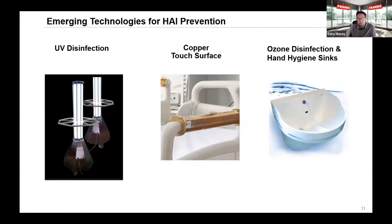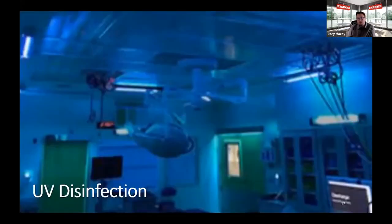Proper cleaning practices are important to help control the spread of infection in hospitals and healthcare settings. So we'll be exploring the technologies that can help prevent healthcare-acquired infections. These are emerging technologies, not because they're new, but because their use in healthcare settings is becoming more and more prevalent. So first, we'll review UV disinfection.